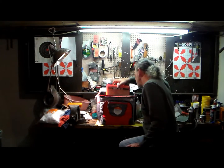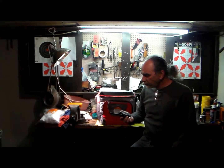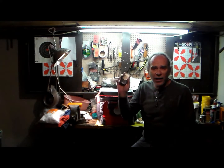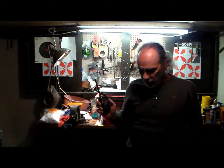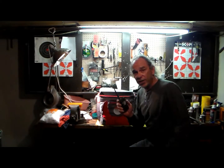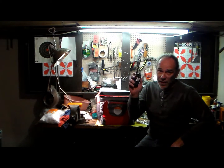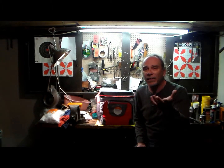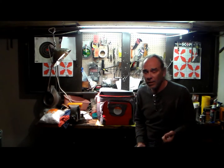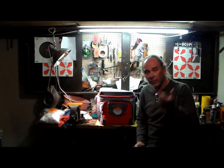And then finally, the last thing in here is a radio. This is a Baofeng UV5R Plus, and it is programmed with police and fire channels. And it can transmit on this. Now, in a previous video, I warned about doing exactly that. But you have to look at the circumstances I'm thinking about.